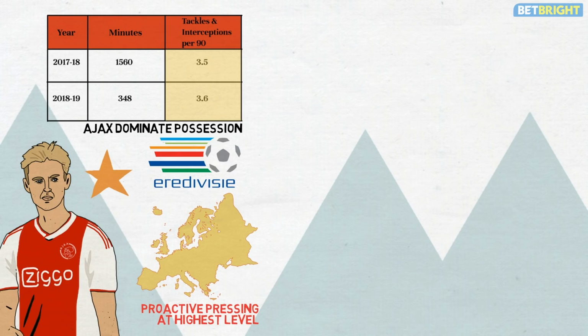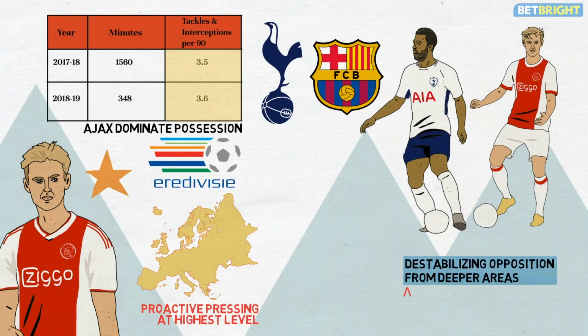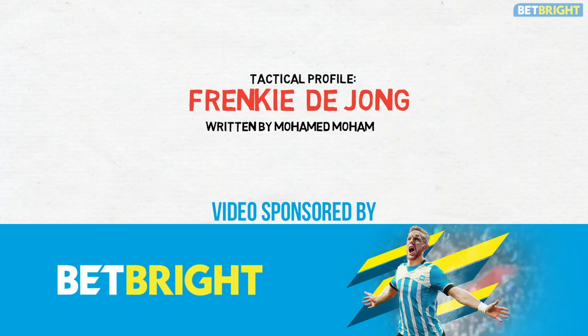It's easy to see why Frenkie de Jong has been linked with elite clubs like Spurs and Barcelona. Spurs have benefited greatly over the years from having Mousa Dembele, who can destabilise the opposition from deeper areas, but with his age and history of injuries, Spurs have to start thinking of a future without him. De Jong's understanding of space and his style of play would fit Barcelona quite well also, as they too could do with some fresh legs in midfield. For either club, getting De Jong would ensure themselves a gifted young midfielder who has the chance to become great quite soon.